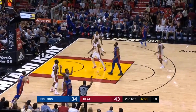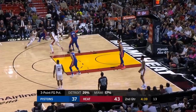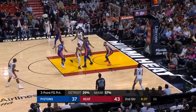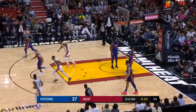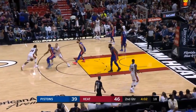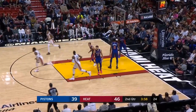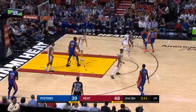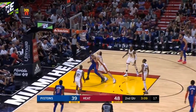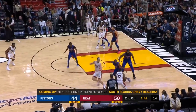Pistons down by 9. Ellington from downtown buries it. Team, instead of being a rental, a team that he would have a chance of signing with long-term at season's end. Jones Jr. buries it from games with 20 or more rebounds. He's had 11 games with at least 20 points and 20-plus rebounds. Justice Winslow, yes, that was his first shot of the game. Here's Ellington. Oh, he's so quick coming off the screen. Buries the feathery through. Rodney McGruder.